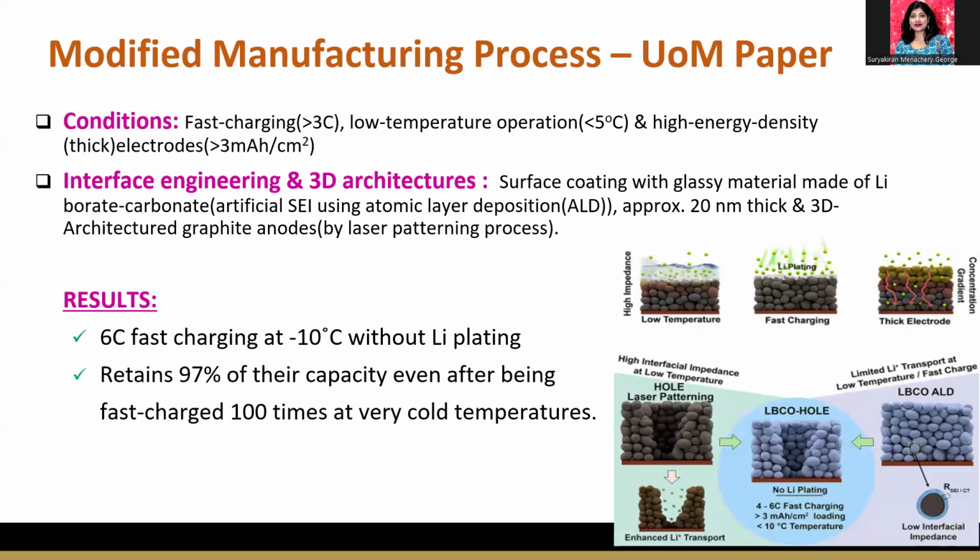Now, here is a recent paper which was published just a week ago by a couple of researchers from University of Michigan. So they have employed a modified manufacturing process to achieve a breakthrough performance at low temperature. The goal was to avoid auxiliary heating systems that are bulky, consume additional energy, take time to heat before charging, and are not feasible in many portable applications even. So their condition was to achieve fast charging of more than 3C, low temperature operation of less than 5 degrees Celsius, and high energy density thick electrodes, which is what most of the EV batteries are.